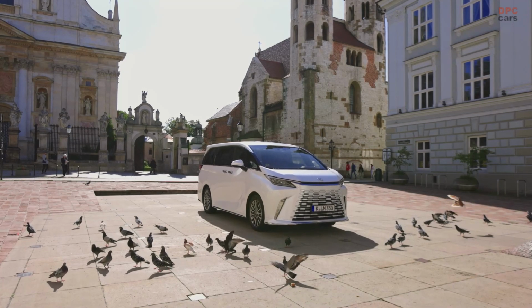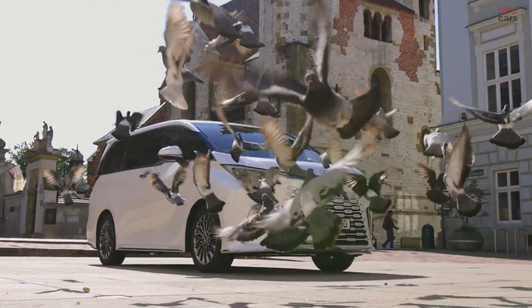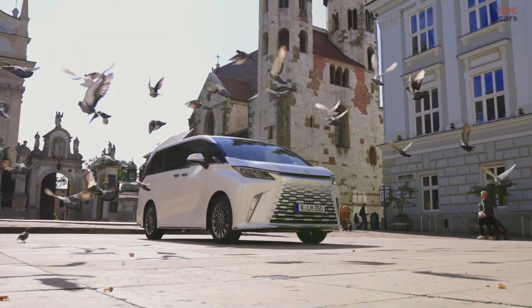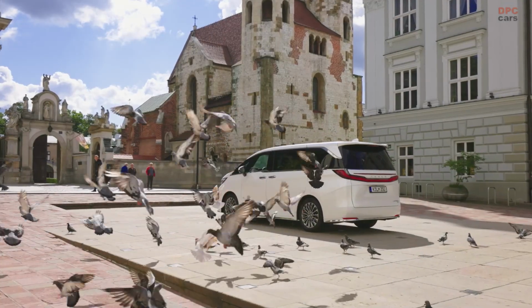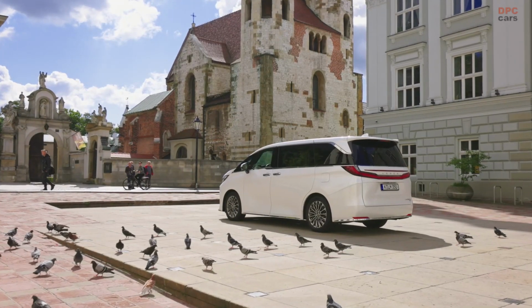Ladies and gentlemen, I'm very pleased to present to you the new Lexus LM. Hello. As Dimitris mentioned earlier, the new LM is the ultimate homogeneity on wheels. I don't need to tell you that it has a commanding presence. The design expresses luxury, refinement and strength.